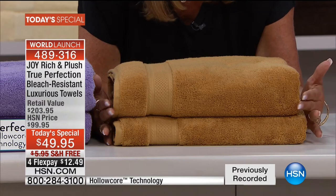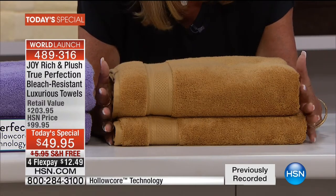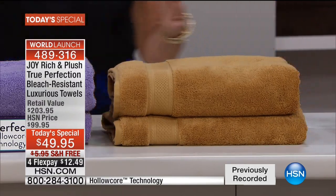This is washed and bleached on top of it, the rich gold. Look at it, it's even plumper. They're folded the same way. Yep, it's even plumper. It's absolutely unbelievable.